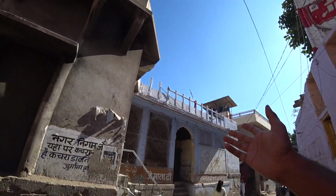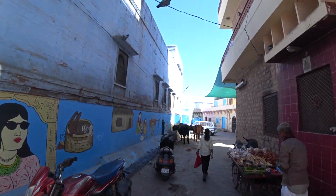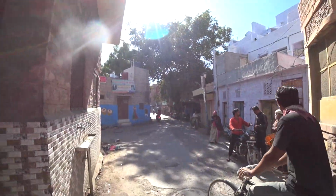So the hotel guy said that there's a place which makes the best omelettes in Jodhpur, so I think we're gonna check that out. But yeah, this is a little tour of the blue city with the blue buildings. A lot of the buildings here are blue because Jodhpur is the blue city. So now we're gonna go and find the omelet place near the clock tower. Look at this alleyway. So let's go find it.